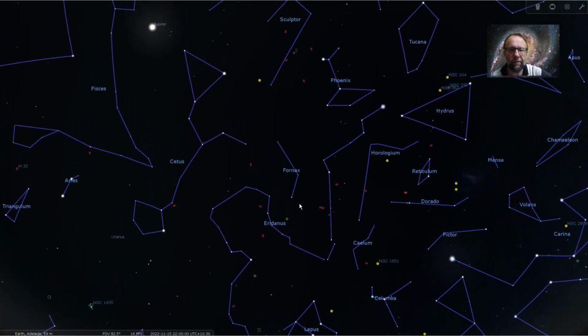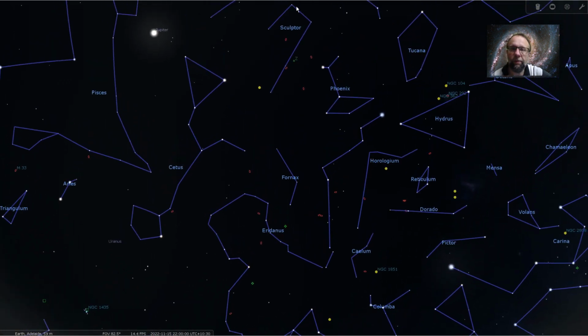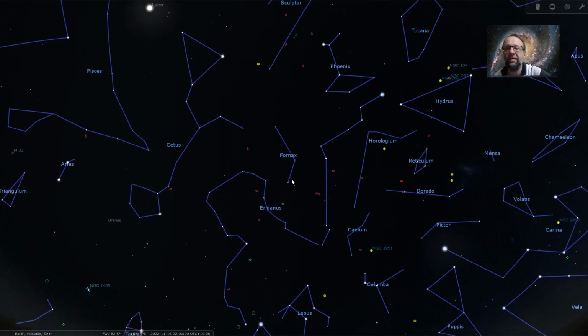Looking a little bit further up, we have Fornax and Sculptor. In a previous show, we discussed some of the fine galaxies in Sculptor, including, of course, NGC 253, the so-called Silver Coin Galaxy, and NGC 55. And there's also Fornax, which has a lot of nice galaxies in it as well. One in particular, which I think a lot of you would know, but really well placed at this time of year, is NGC 1365.